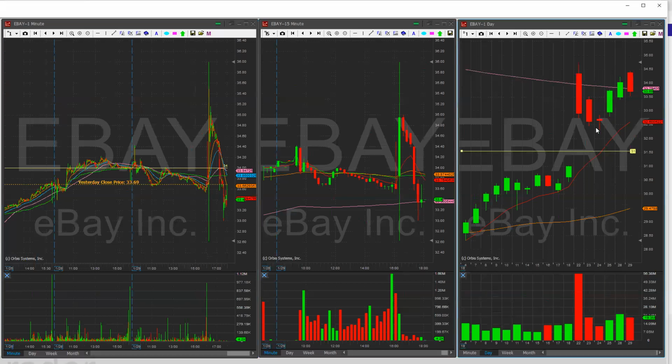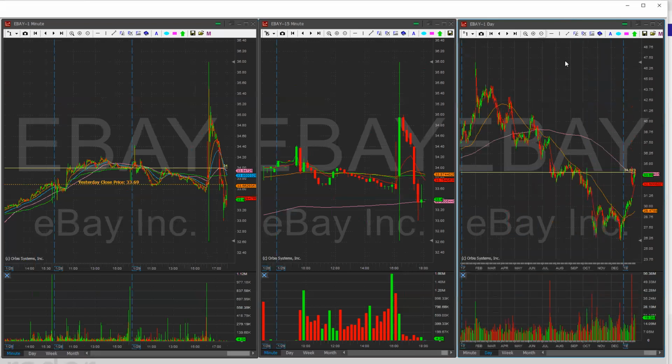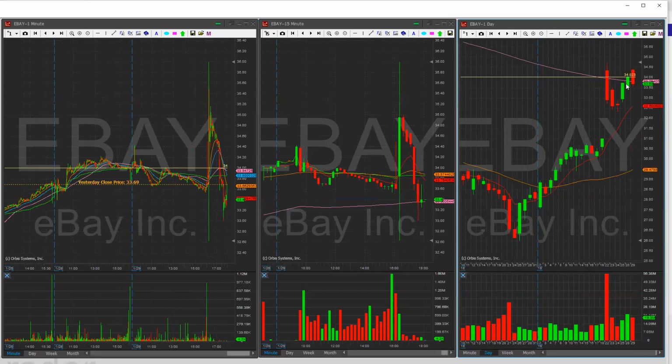Even on the daily chart, you can see it's just a tad above the 200 SMA. But from the looks of this, eBay does not want to have anything to do with the 200 SMA at all, right? If it wanted the 200 SMA, it would have held it, not chop right through it. Okay, so I'm going to disregard this 200 for now, and looking for a pop into 34 and drop.